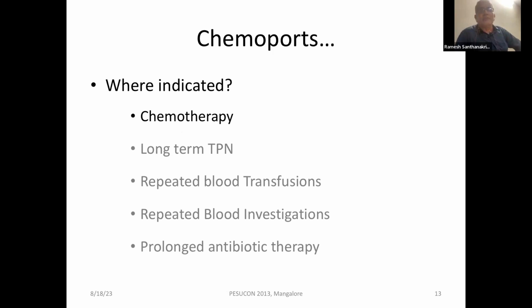Like I think it's already been highlighted, apart from long-term TPN, repeated blood transfusions, repeated blood investigations, prolonged antibiotic therapy, but most important is the use for chemotherapy in children with tumors.